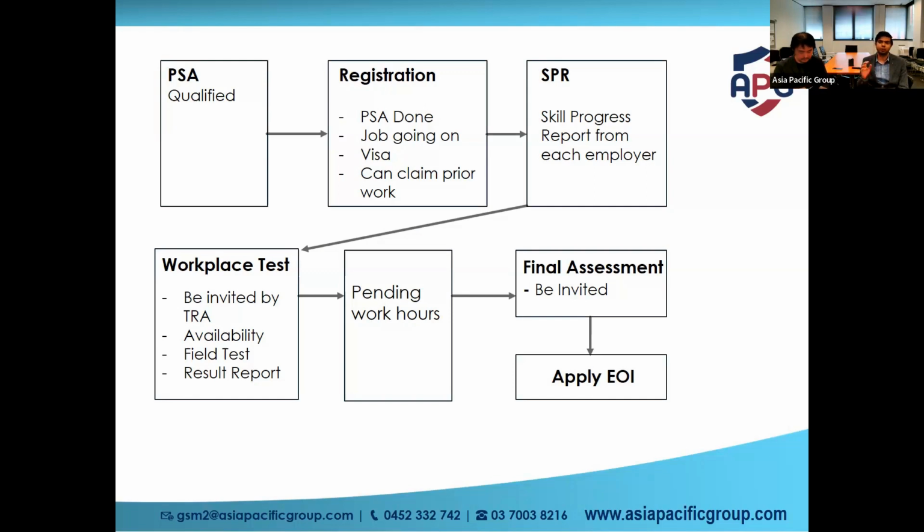We need to prove that you are qualified, like 1 year of carpentry, 1 year of painting, 1.5 years of cookery. These are the qualifications required to apply for step 1, PSA. Once it is submitted, you need to wait for the outcome. You succeed in that, then the next step of registration will begin. So every block comes into the picture once the previous block is done. PSA, qualification is there, applied, done, go to the registration.